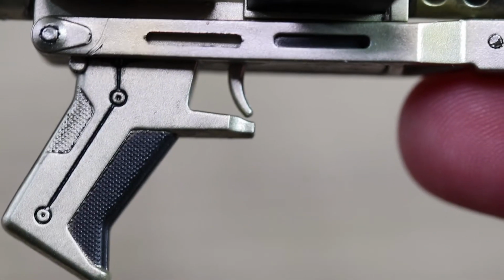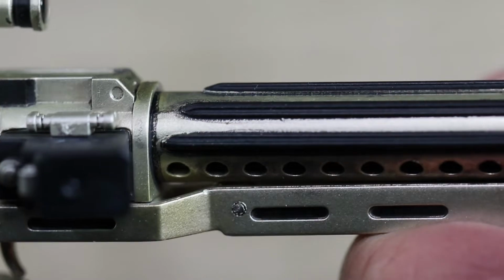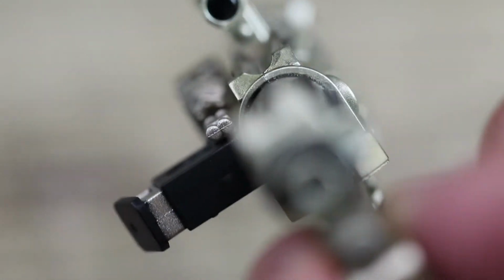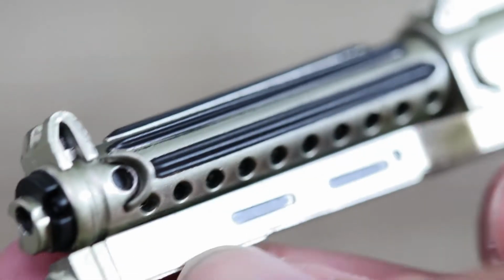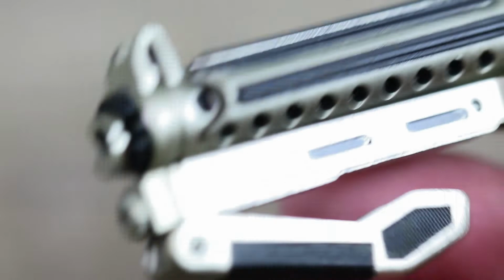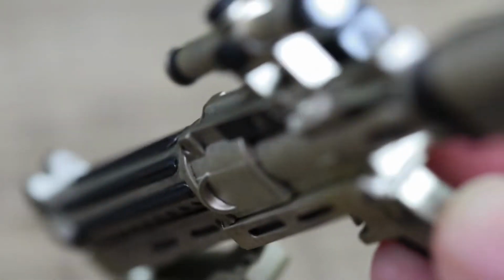So you can see she comes with this awesome rifle. Lots of details in here. Like I said, Phasma, I believe they were trying to make Phasma this modern day Boba Fett, which with limited screen time, just looks badass. And that's what she does.